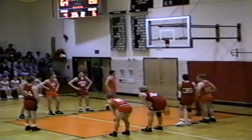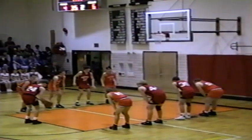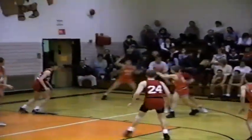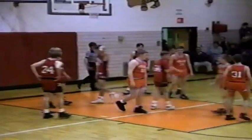First shot, no good. Second shot, no good. And back with it comes Sherman. Sherman with a head of steam. Dropping it over there for Warfel. Warfel into the corner. He goes with it. Shot from the side by Aldland wouldn't go. And here's a foul call underneath.